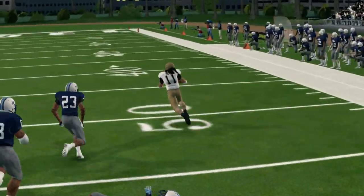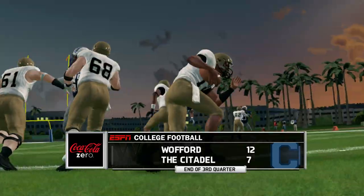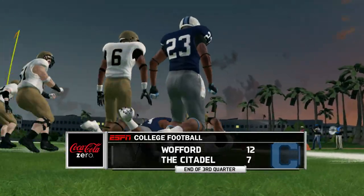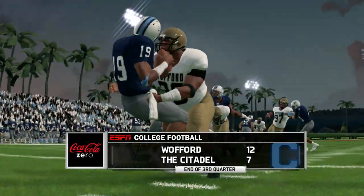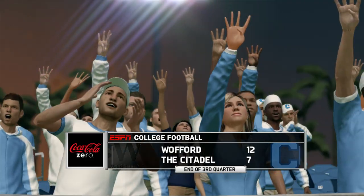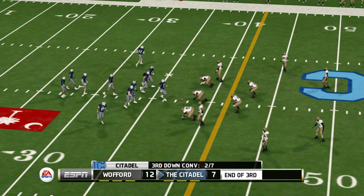We head to the final quarter, and we've got a great game on our hands. 12-7. Welcome back to the action here as we resume play in quarter number four.